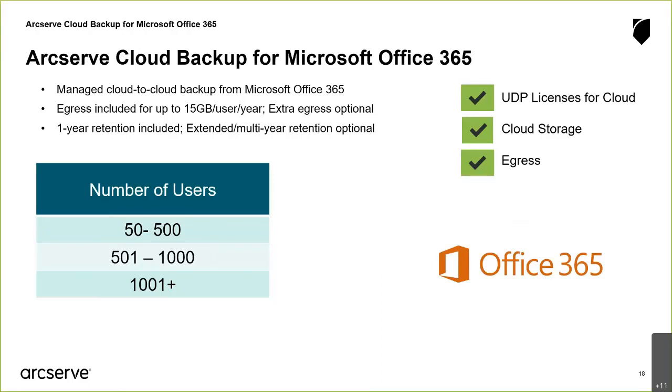So we've rolled a very ample amount of egress into the license cost itself, 15 gigabytes per user per year. Typically, we've seen most users tend to have 5 gigs or less of storage space that's utilized across their Office 365 account. So you're always going to have those power users that may go above and beyond the 15 gigs, but the vast majority will be well within that 15 gig egress amount, which makes it very easy for IT admins to understand the cost related to Cloud Backup for Office 365, because the egress is included, the cloud storage is included, the UDP licenses for cloud are included, and even out of the box, there's a 1-year retention that's included as well. Of course, there's options if you want to add additional egress, or you foresee the need to go beyond what your particular capacity is.